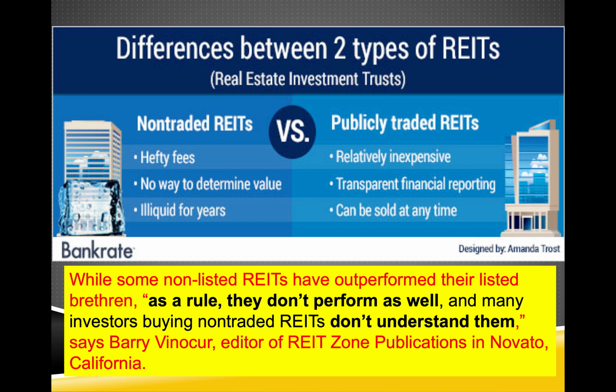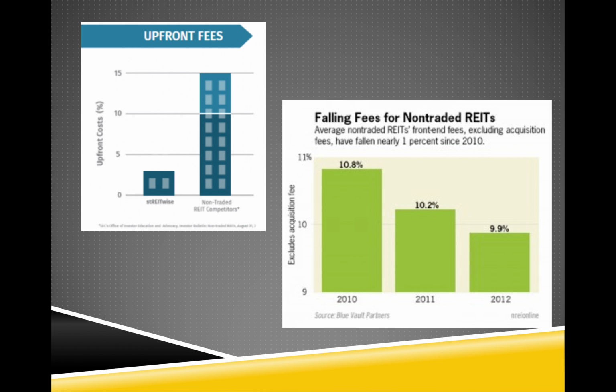So most non-publicly traded REITs, once a quarter, will take in new investors' money and give it to departing investors. They'll match the sellers and buyers. That assumes, however, that you have buyers for it. And Barry Vindicore basically said, as a rule, non-traded REITs don't perform as well, and investors who buy them don't really understand them very well. Why is that?